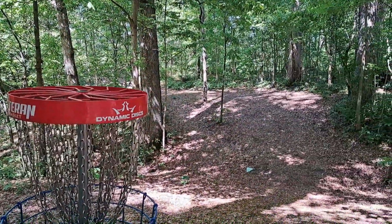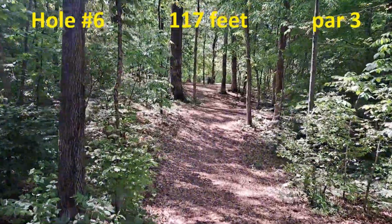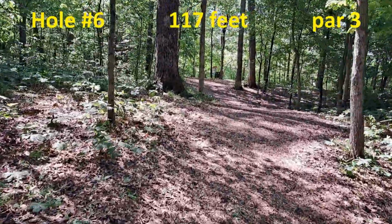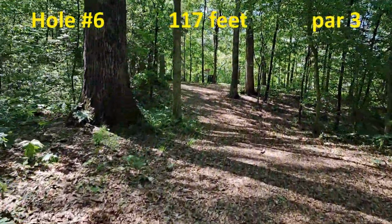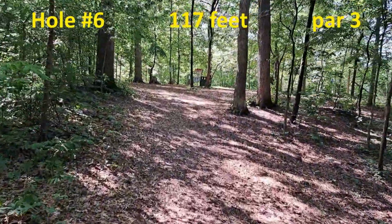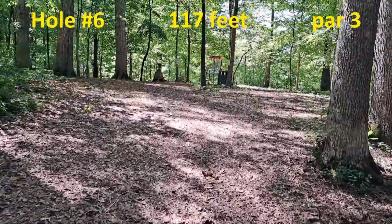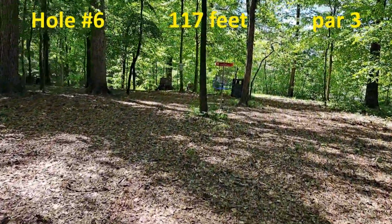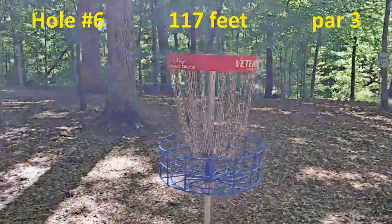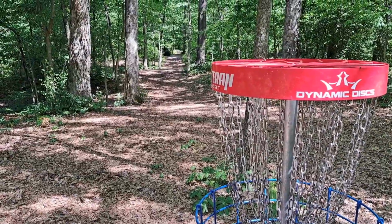There's the basket, and there's the view back to the tee from behind the basket. The 6th hole is the shortest hole on this course, and yes, it's only 117 feet, and it's pretty flat, but it's also pretty tight, and there is one small tree up here right in front of the basket. So this hole is aceable, but it's going to take a very well-crafted throw in order to get that done. I like the challenge on this hole. I also like these baskets. These are really nice veteran baskets.